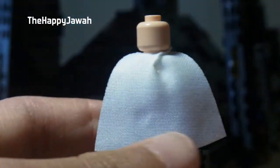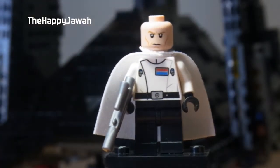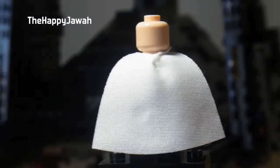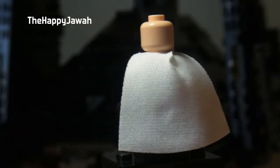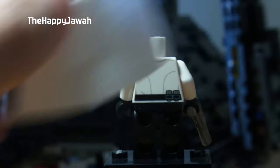He doesn't have a double-sided face, which is very disappointing. It would have been nice to have maybe angry Krennic or getting choked by Vader Krennic. But no. Wasn't given one, which is a bit of a shame.